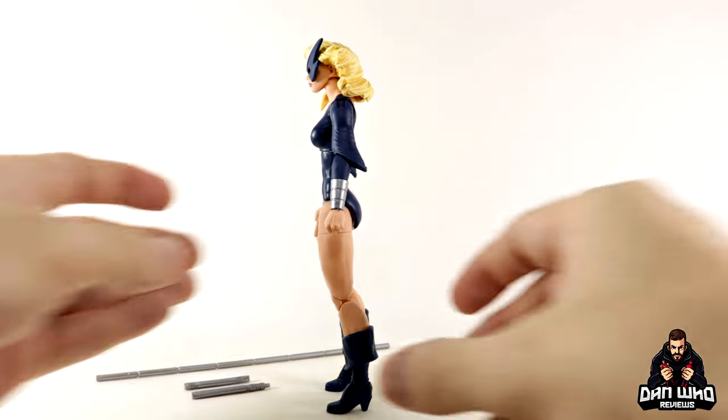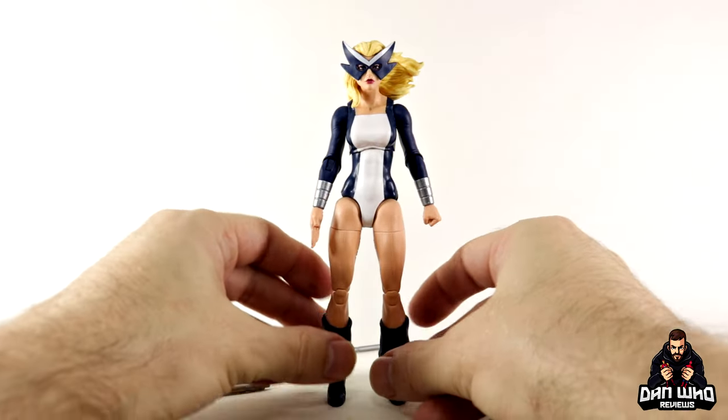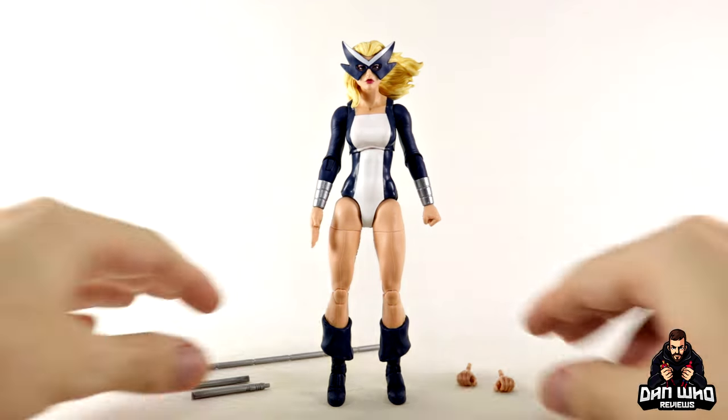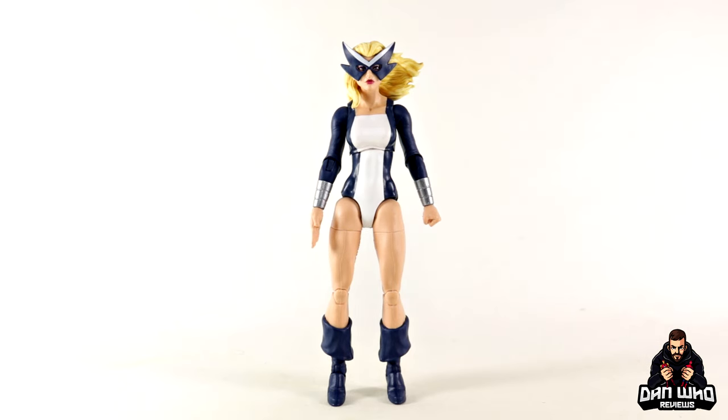So we will take a closer look at that in a minute. But just front on, aesthetically, she's completely pinless, and she undoubtedly still looks like the character design. So I'm happy to get her in the collection. Let me move them out of the way. Let's get the tape measure out.